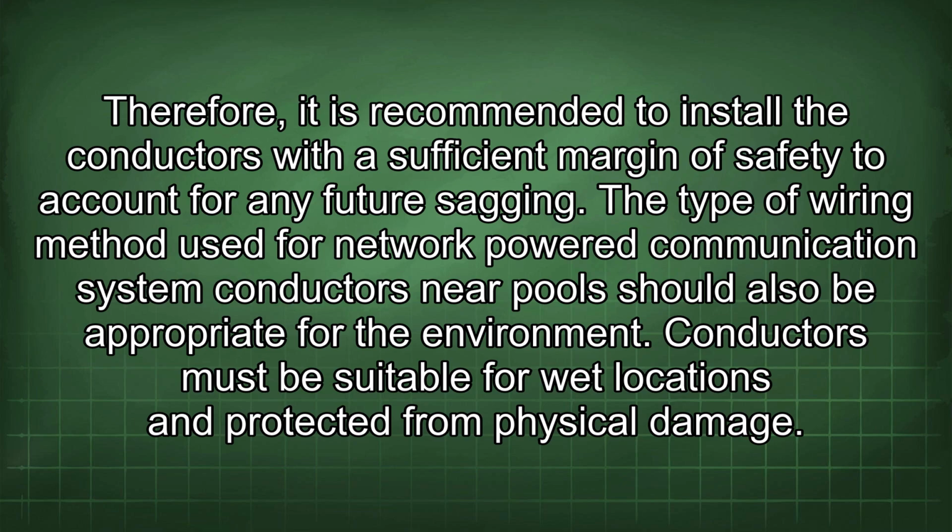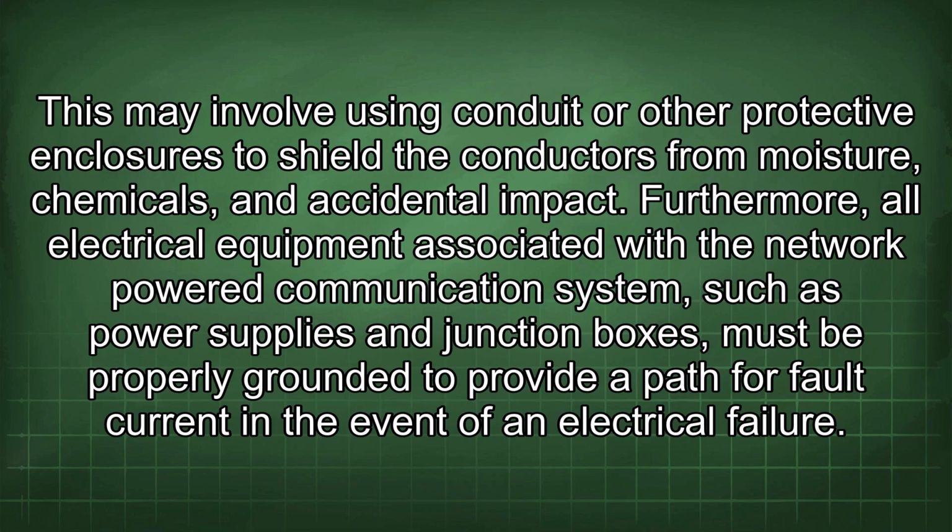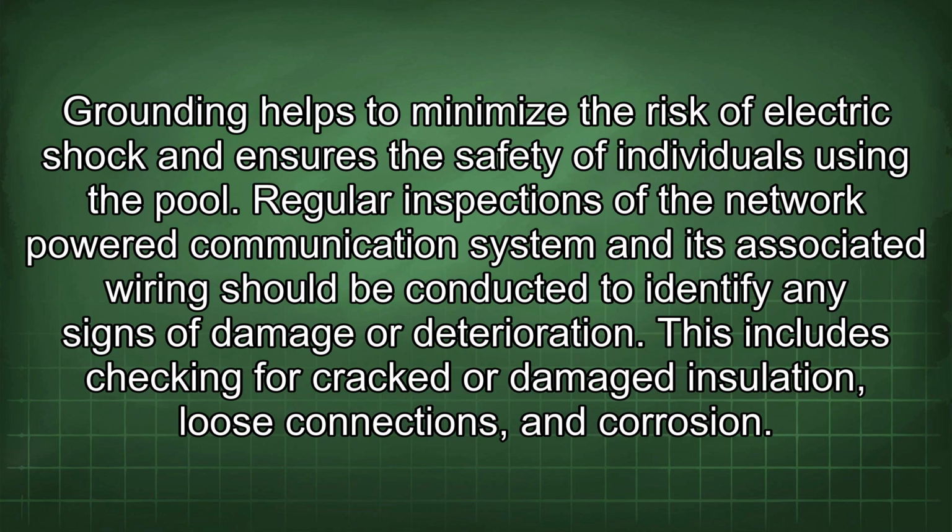The type of wiring method used for network-powered communication system conductors near pools should also be appropriate for the environment. Conductors must be suitable for wet locations and protected from physical damage. This may involve using conduit or other protective enclosures to shield the conductors from moisture, chemicals, and accidental impact. Furthermore, all electrical equipment associated with the network-powered communication system, such as power supplies and junction boxes, must be properly grounded to provide a path for fault current in the event of an electrical failure. Grounding helps to minimize the risk of electric shock and ensures the safety of individuals using the pool.